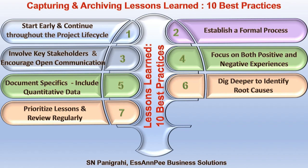Schedule regular reviews throughout the project lifecycle to revisit and update the lessons learned documentation. This ensures that new insights are captured as the project progresses and allows for course corrections as needed. Categorize or group lessons learned by theme or project stage for easier reference.